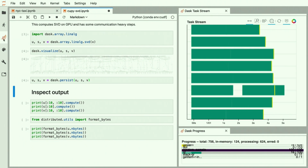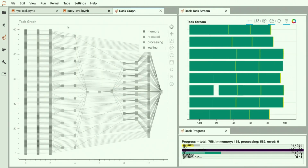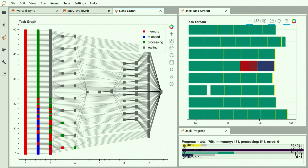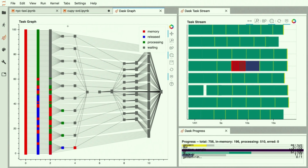Let's also open up the task graph. So we're going to wait here a little bit as this runs. It's going to be a little bit awkward. We're just going to sort of feel that.